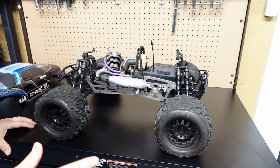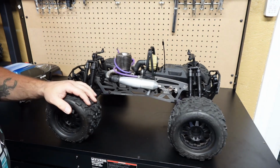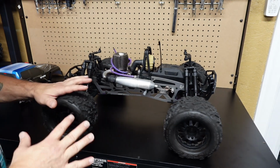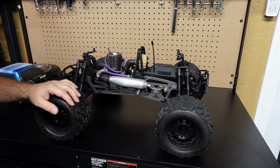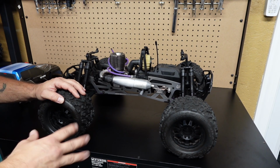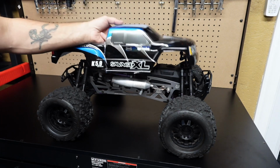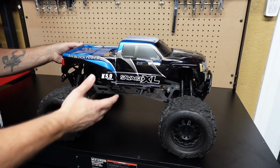I do want a Savage XL in my collection, and I seen that he had this, and it's like, oh man, I really want a Savage XL, but it's nitro, but it's a rare 3-speed version, so I just bought it. Eventually, I am going to get the electric version of the XL, the Flux. This was kind of a vintage impulse buy, I guess.